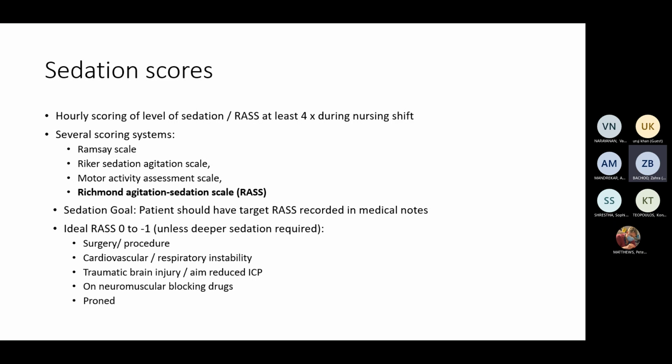As we said, the sedation goal should be recorded in the notes or in the AM ward round, and also it can be recorded on the side of the chart so that over the nursing shift change, it's there for everyone to see. And ideally for the RASS scale in particular, we are aiming for 0 to -1, unless we need a deeper level of sedation. In one of these cases, for example, traumatic brain injury, a surgical procedure, if the patient is prone on rocuronium.